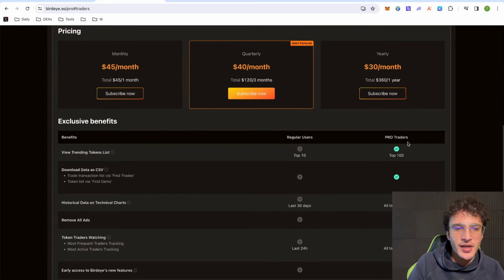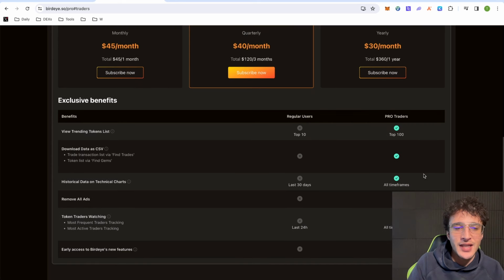As you can see, if you're a trader, you'll get to see the top 100 trending tokens. You'll get to see downloaded data, historical data on technical charts. You get to remove all the advertisements on the website.